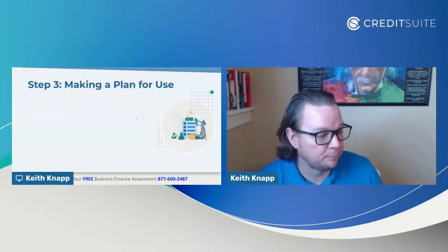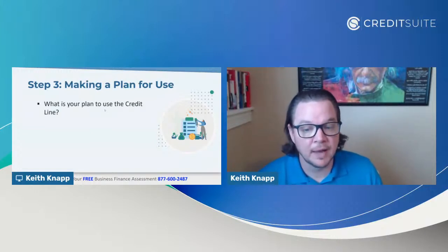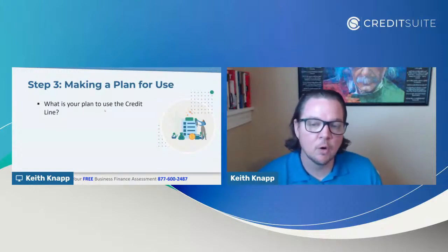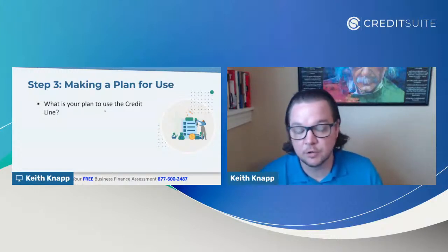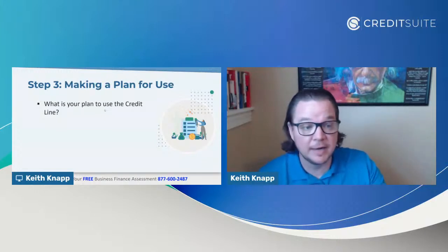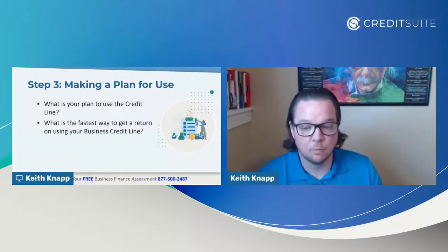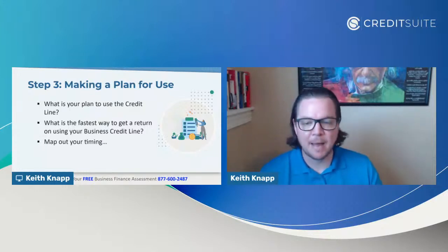And step 3, make a plan for use. Again, proper preparation prevents poor performance. What is the plan to use the credit line? Do you have a strategy? Do you know exactly how you're going to use it? Do you know where you're going to use it? Do you know when you're going to use it? Do you get it now? So if you're going to need it in 30 days, 60 days, 90 days, that it's available, but set up a strategy for it. And then what is the fastest way to get a return on using your business credit line? You see there's kind of a recurring theme here. And map out your timing.